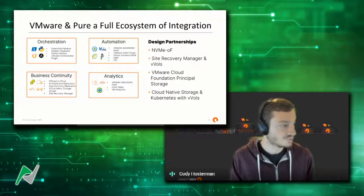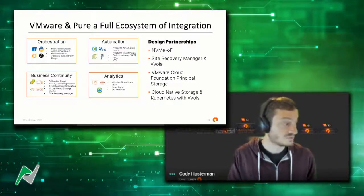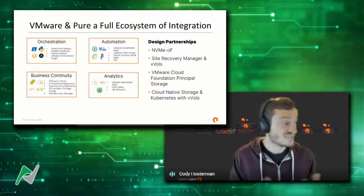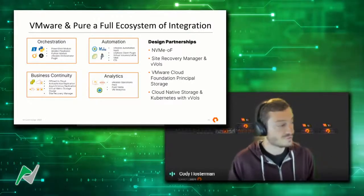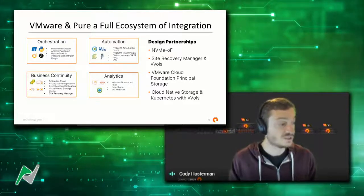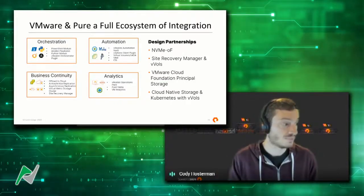Business continuity around offload to cloud, our active replication, which we call ActiveCluster, asynchronous replication, support for VMware's VMSC, virtual metro storage cluster, aka stretched compute clusters, and of course, Site Recovery Manager. And we have a plugin with that for our VMFS-based storage, and we also have direct integration with Site Recovery Manager for virtual volumes and the replication built in with vVols on the FlashArray platform.